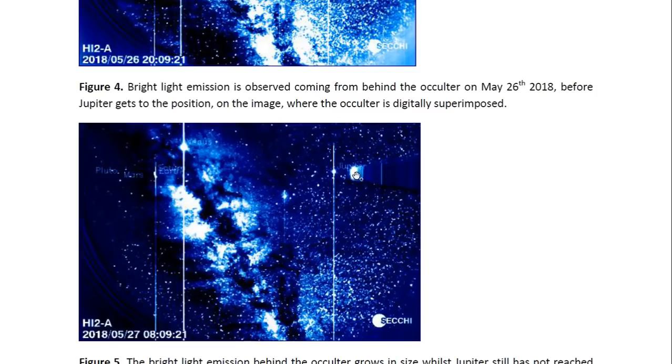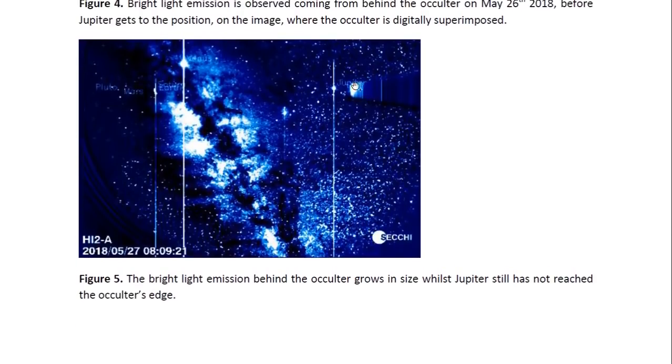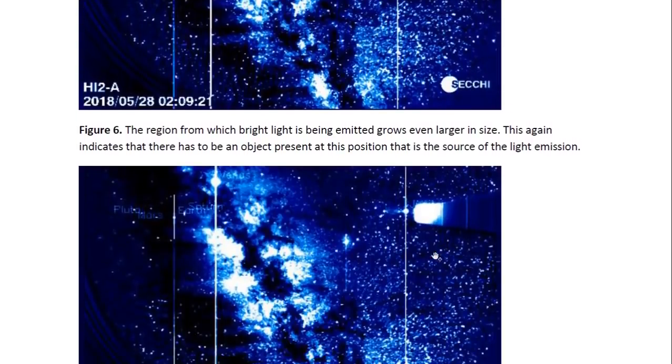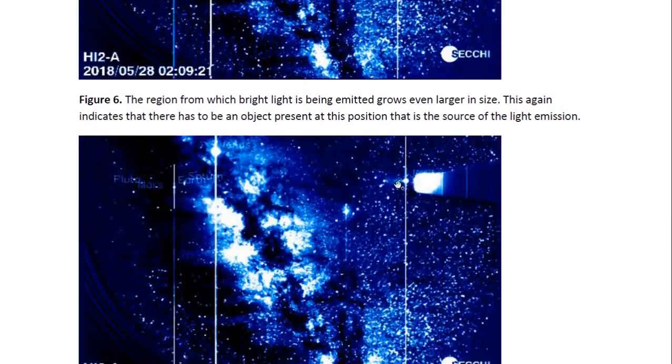And again, the fact that we see light emission right through the occulter suggests that it is digitally superimposed. It's not something that's protruding from the spacecraft. It's something that is added to the image. You can see the brightness of that light emission is increasing, and the size is increasing. And there it increases even more, it grows even more. And this indicates that there has to be an object present at that position that is the source of that light emission. And here it grows even more in size, and then the ejection starts.